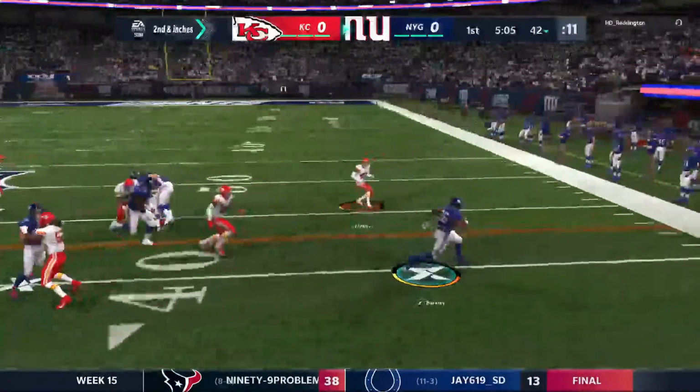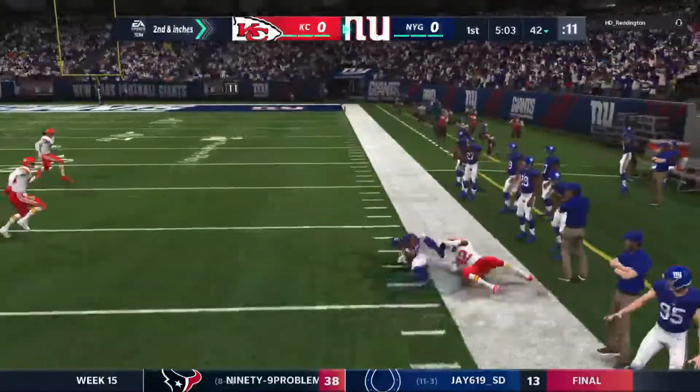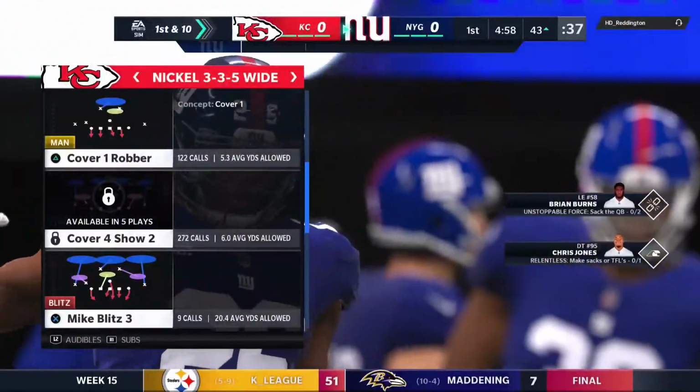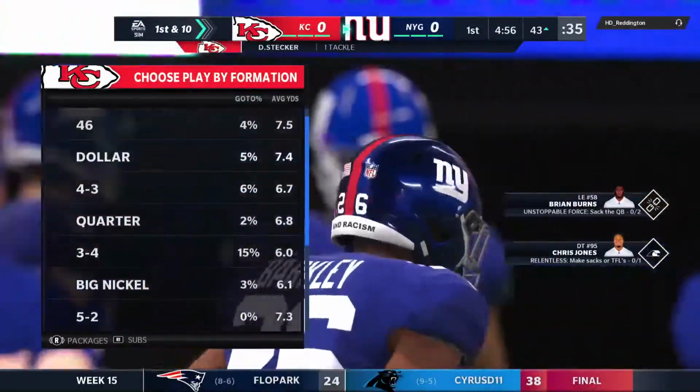Now Saquon Barkley. And taking it across midfield and inside the 45. 15 yards on the play, first down.